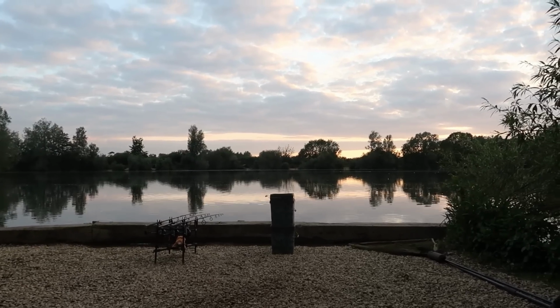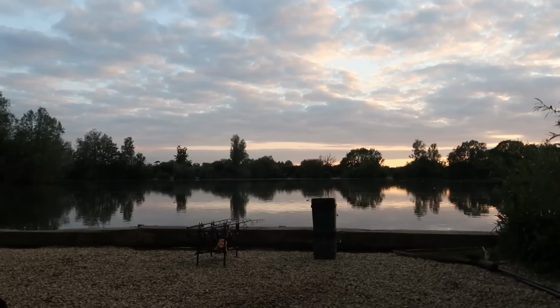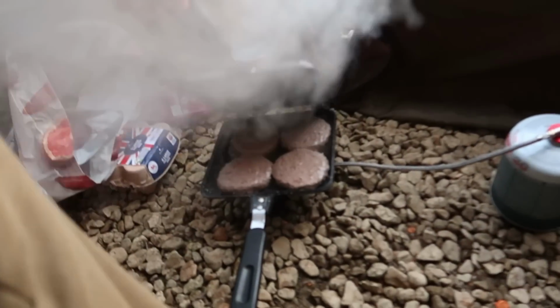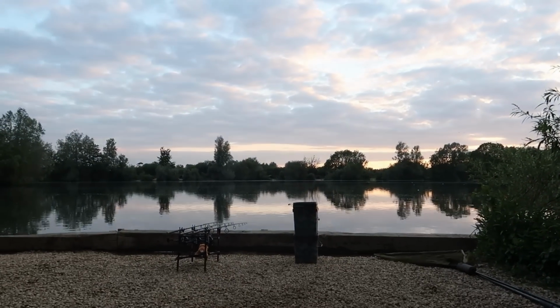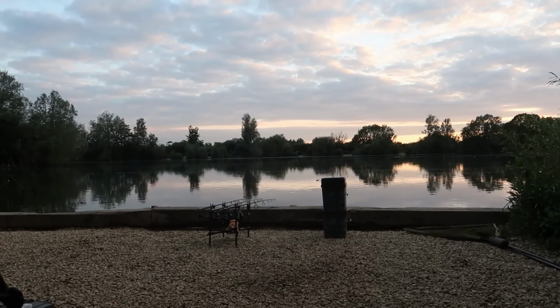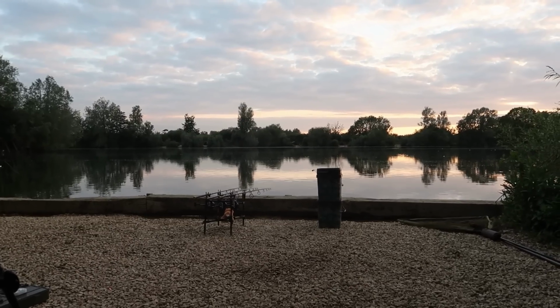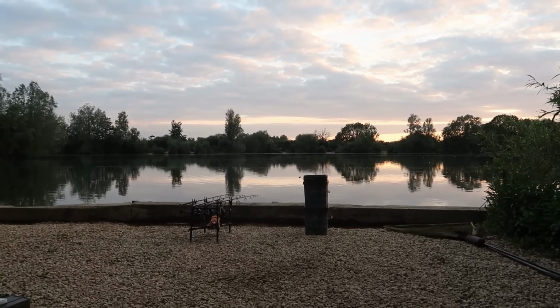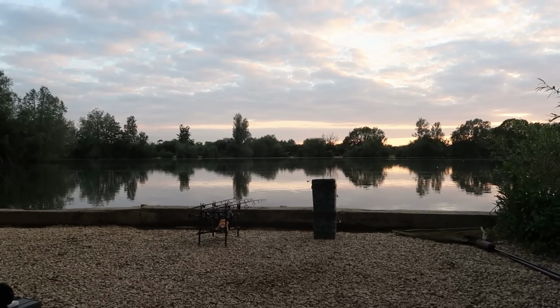But yeah, like I say, the evening's getting in now, light is fading, burgers are cooking, but looking forward to what the night hopefully brings. Some carp, maybe 1 or 2, you never know, eh? It's been very, very tough so far. Not seen anything apart from 1 or 2 fish from the first day.